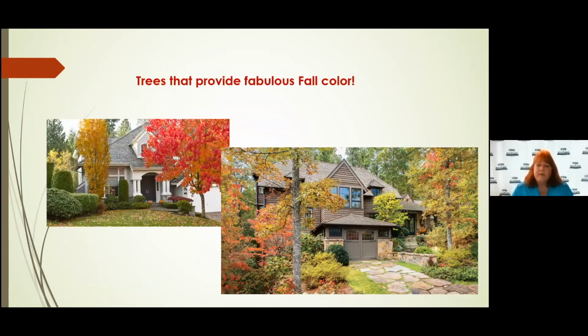Trees that provide fabulous color for us in the fall. We have a lot of trees in Texas that will grow here that will produce a lot of fabulous color. When we put in our new landscapes and our new homes, the developer or the builder definitely doesn't consider year-round color. They're not interested. They're not going to be there. They're not living in the house. They just want to put something in there that fills the space.